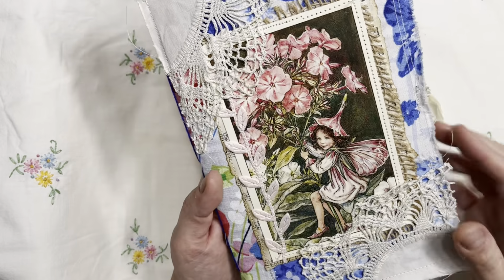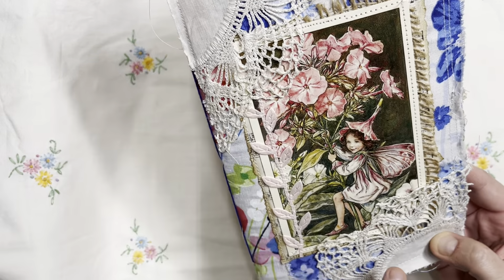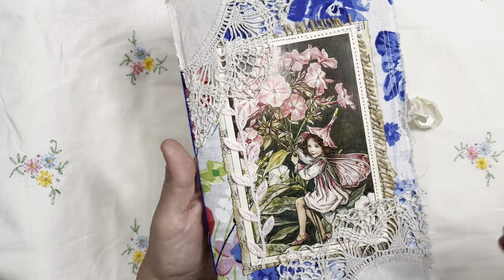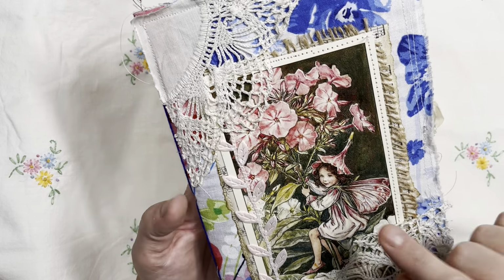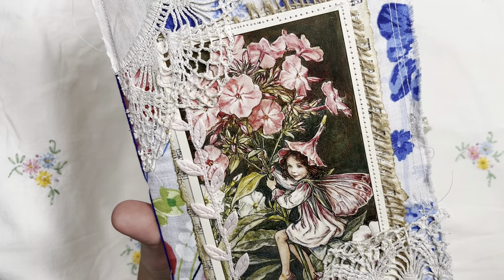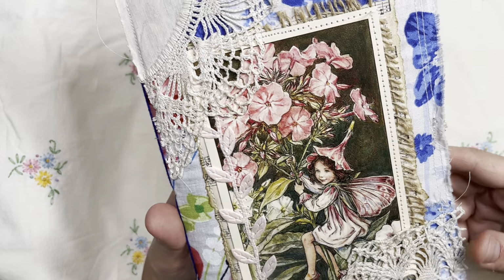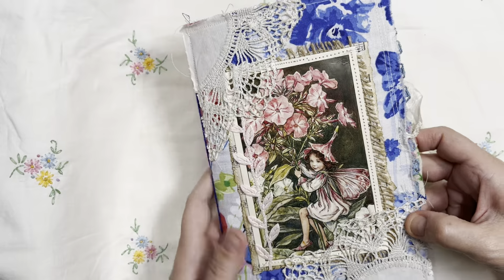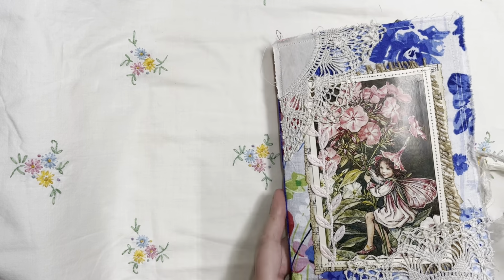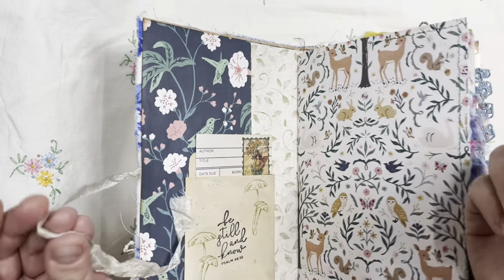So it's just a fun little patchwork journal. And I cut this old doily and divided it across the cover because, again, this was created for someone specific. This little red-headed, auburn-haired little fairy made me think of her, and the doilies and the pinks and the blues, because she was loving the pinks and the blues. It just has a coffee dyed seam binding closure.